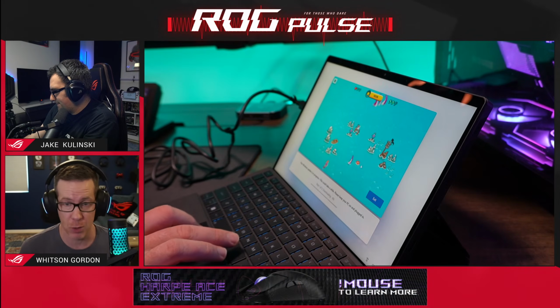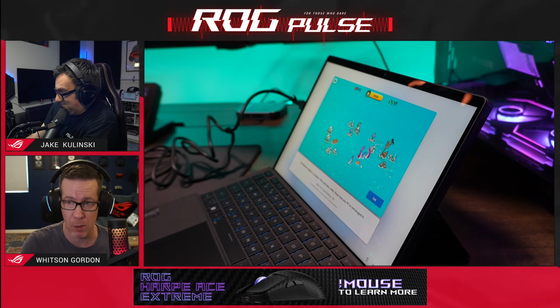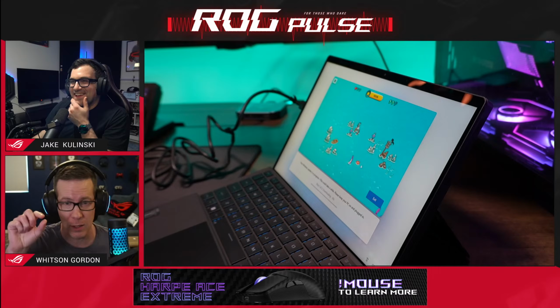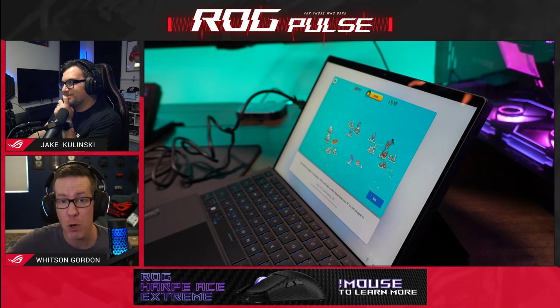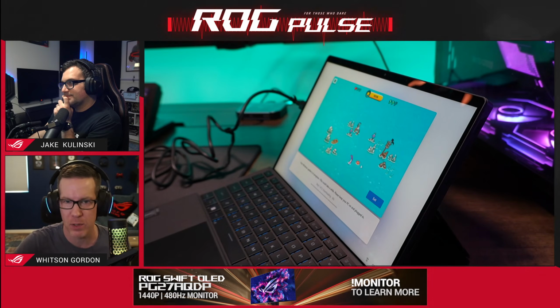Now, for faster charging, we also have our new Asus Slim Power Jack that Jake is using here. That's that little rectangular jack that we introduced on last year's Zephyrus models. That can charge at 200 watts, which will get you to like 50% in 30 minutes with this thing. So good.